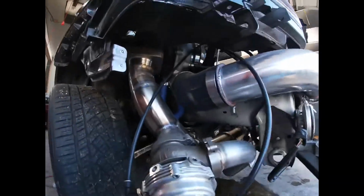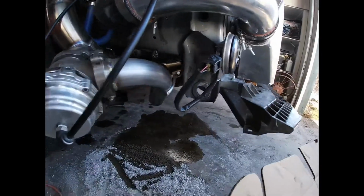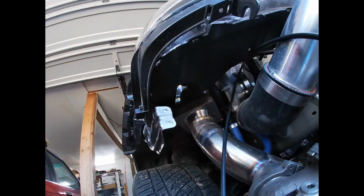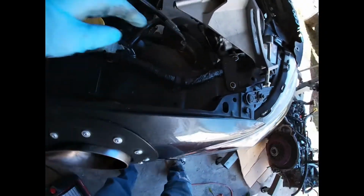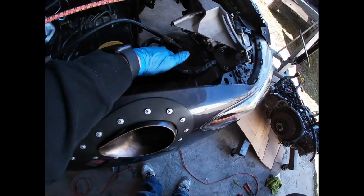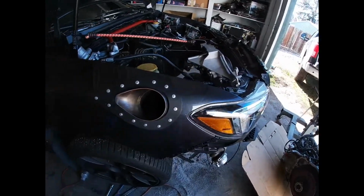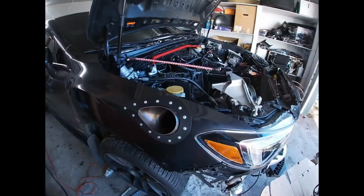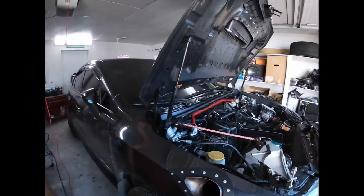Comes over here, our turbo's mounted up behind the headlight. The headlight will end up coming out for race days. Our up pipe goes from there, comes up, mounts up here to the turbo. I'm sorry, I know the turbo's underneath the power steering pump, but turbo sits here. And we have a 3-inch to 3.5-inch exhaust that comes right out the fender and will end up screaming down the car. So that's kind of the plan that we got going for the car.